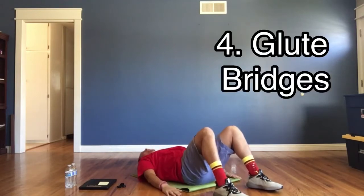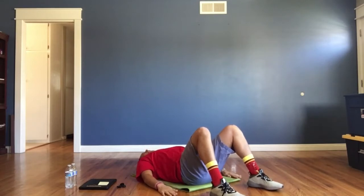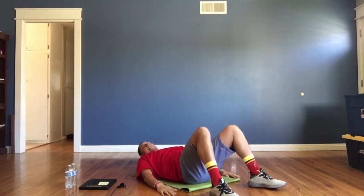And last but not least, we got glute bridges. You're gonna put your hands down flat on the floor. You're gonna bring your pelvic up towards the sky. Hands are flat, body's flat. You're gonna go up and down, up and down. Okay, it's kind of like you're making a bridge with your body.